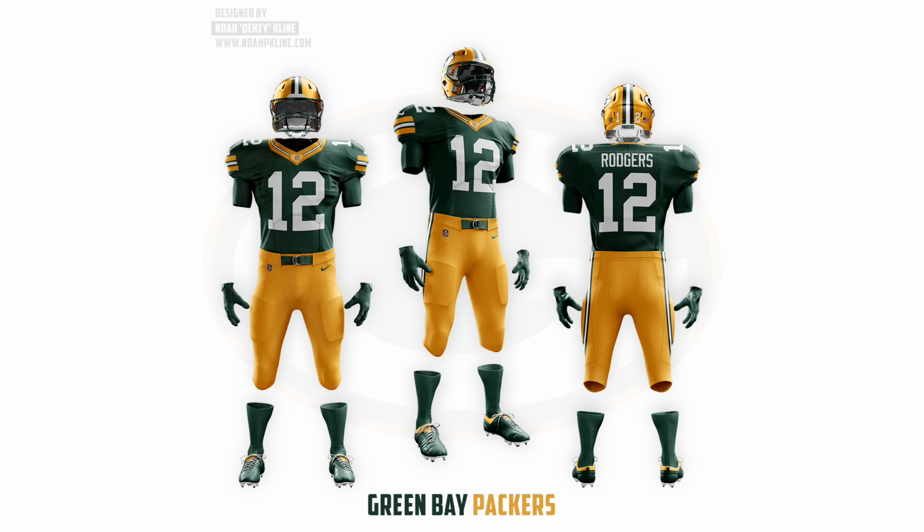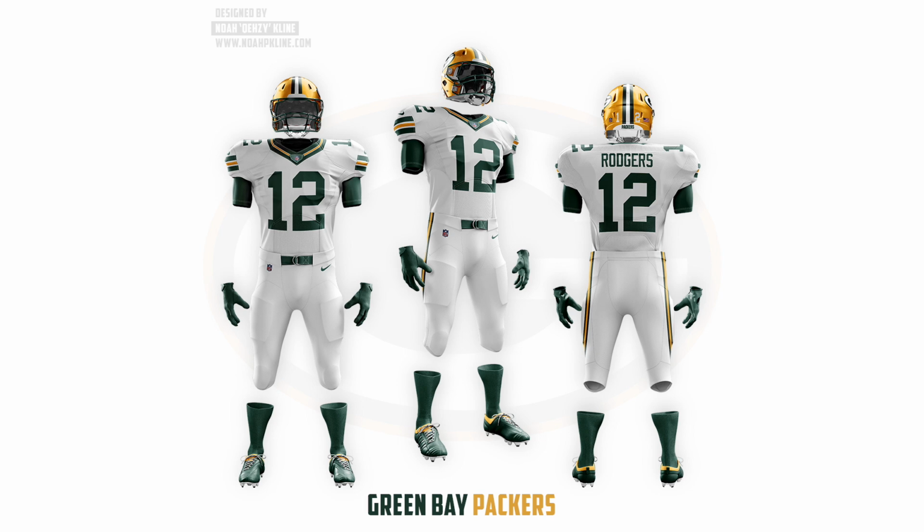The Packers, like the Cowboys, have a very iconic look that they really can't change at this point. I don't see any major changes that need to happen for them design-wise. I love that they have this all-white look now.